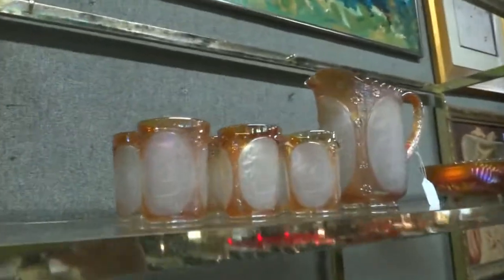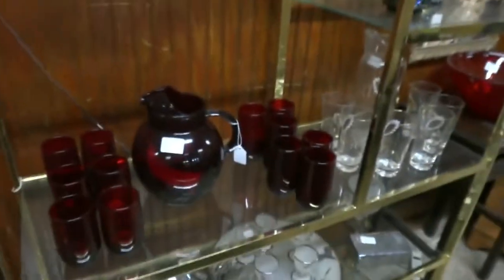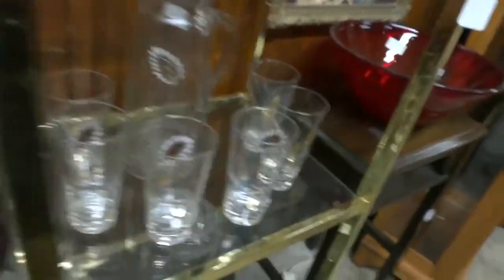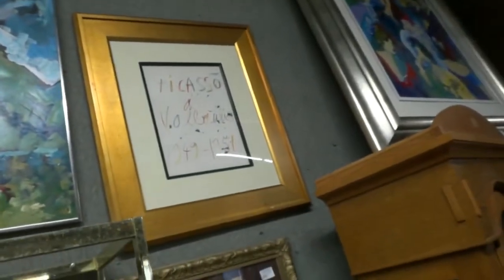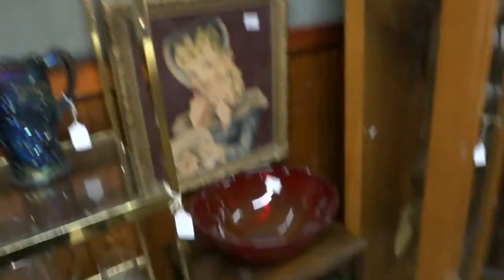And then look at these new sets. This one's ready for the holidays. There's some silver overlay. Got some mid-century looking stuff. Just really cool. And artwork like crazy. That's a really cool piece coming through here. There's a signed Picasso lithograph. Some very 1950s pieces there.